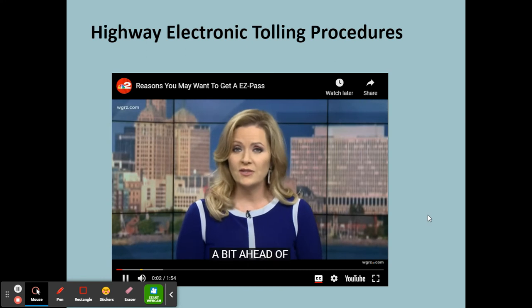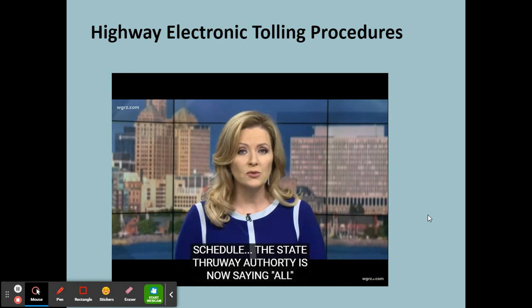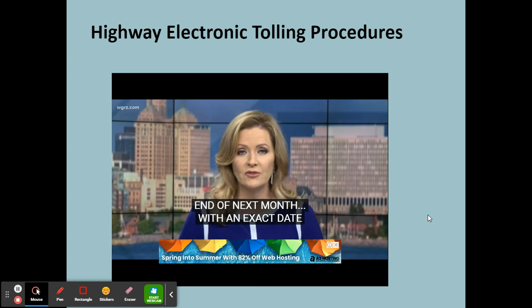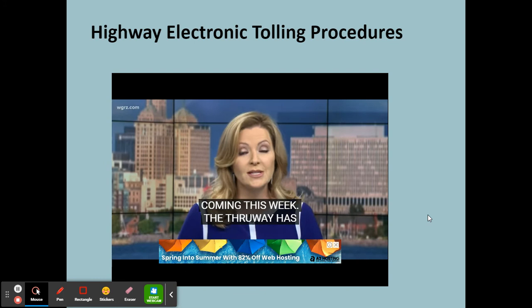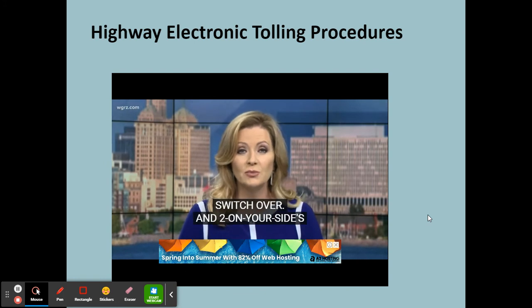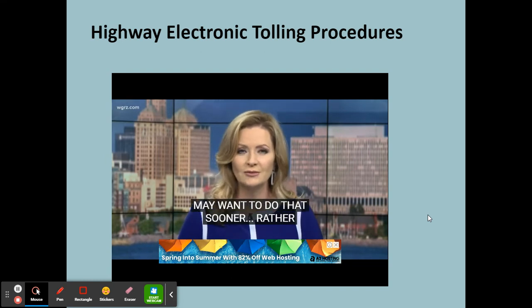Well, a bit ahead of schedule, the State Thruway Authority is now saying all of the tolls will go cashless before the end of next month, with an exact date for the change coming this week. The Thruway has been urging motorists to get an Easy Pass before the switchover, and Two on Your Side's Dave McKinley explains why you may want to do that sooner rather than later.